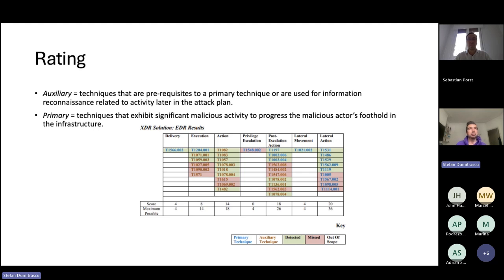Similarly, we've tried to remove the approach of, hey, just detect as much as possible and you'll get a good score. We tried to showcase that some of these techniques are not as important as the others. It's a very fine line to walk, but every time we push a threat series out, from now on, it's pushed with the primary and auxiliary name next to them when it comes to XDR testing. And primary techniques for us, it's quite self-explanatory, are techniques that exhibit significant malicious activity to progress the malicious actor's foothold in the infrastructure. So, things like escalating privileges, exfiltrating data, or things like that.